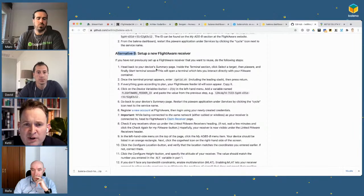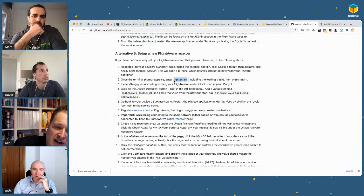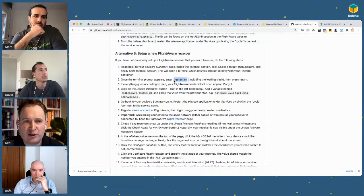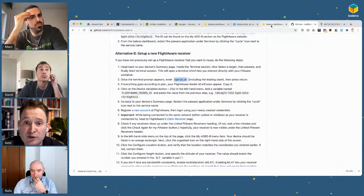So what we do now is we'll do some bit of terminal magic. Instead of going into a desktop config thing, I made some scripts which will set up each service in the containers and give us IDs to store in environment variables on the Balena dashboard. So how does that work?